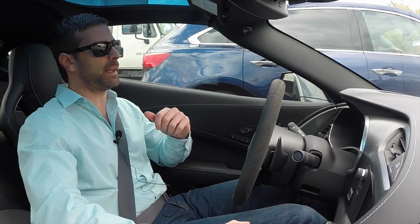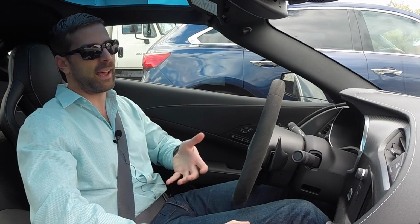One of the things that they also did, and this is something that I definitely recommend you do in case you're going to get paint protection film placed on your car, is go to a shop that has a lift.